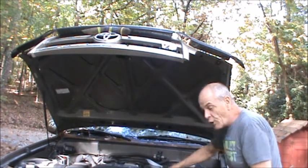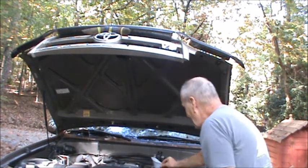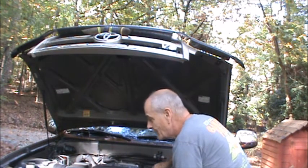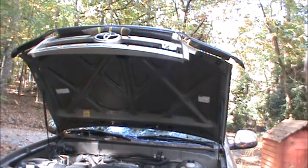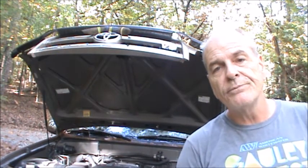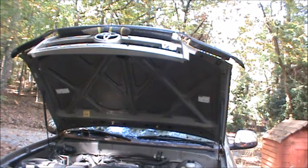I never like to overfill my oil. So I am not advocating overfilling your oil. It's a mistake. But I believe when this thing is parked on flat ground, I'm going to run it and pull it where it's a little bit flatter. The level will be correct.